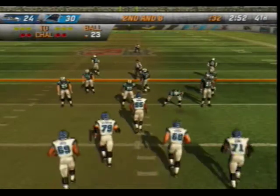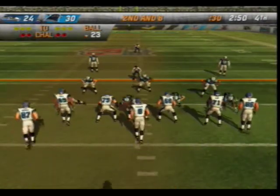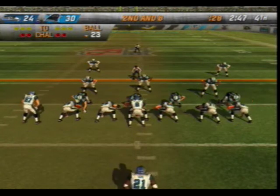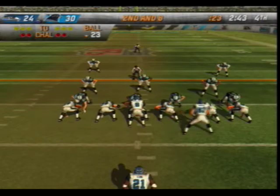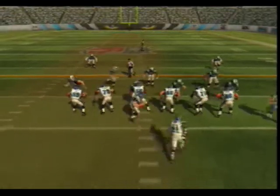Second and 8. Ball on the 23-yard line. The Panthers line up in a 4-3.